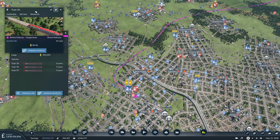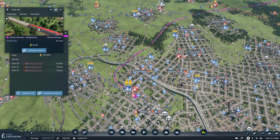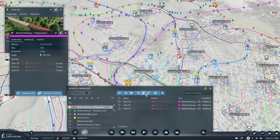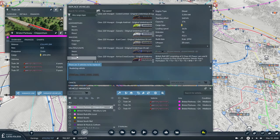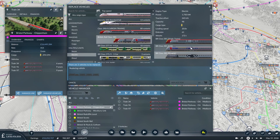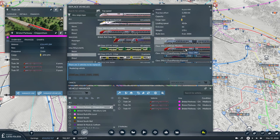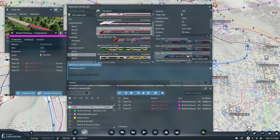So you're 98, what speed do you do? 110. Okay, and what train are you? You're a 381, so let's manage these vehicles. Again, this is electric. 381, there you are. Okay, and you're pretty much the same. You are the same, just different livery. Okay, what about the 390? 195? Yeah, we could replace you with another Virgin train. Well, that's very easy, isn't it?